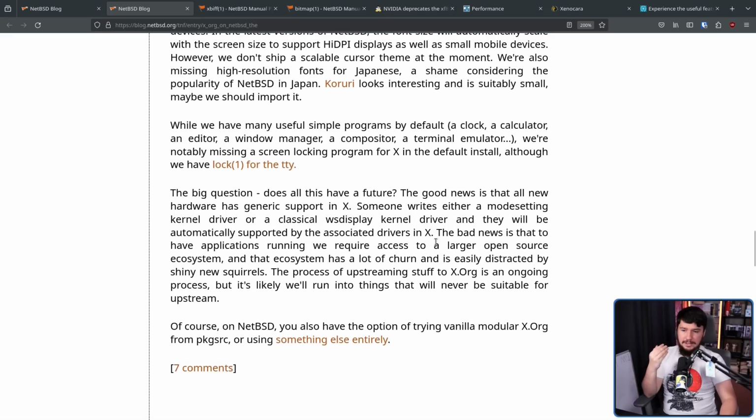The good news is that all new hardware has generic support in X. Someone writes either a mode setting kernel driver or a classical WS display kernel driver, and they will be automatically supported by the associated drivers in X. The bad news is that to have applications running, we require access to a larger open source ecosystem, and that ecosystem has a lot of churn and is easily distracted by shiny new squirrels. I have a feeling the squirrel in this case might be referring to Wayland.